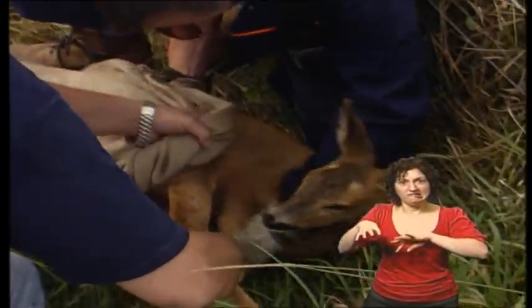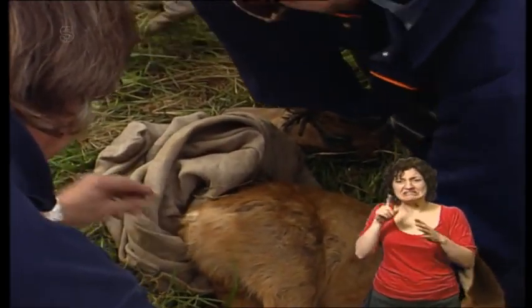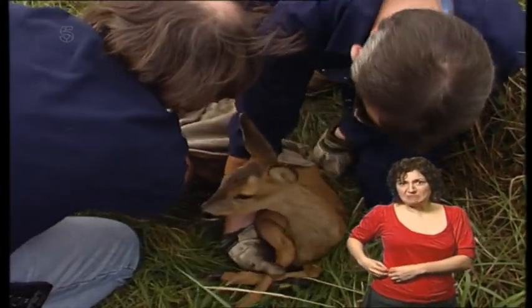All right, darling. Yeah, we're full of maggots as well. Oh, maggots or fly eggs? Well, fly eggs, yeah. They're going to be maggots. It only takes a few minutes for a blowfly to find an open wound on an injured animal and to lay its eggs. The resulting maggots can then eat into the animal.